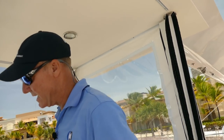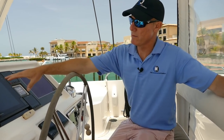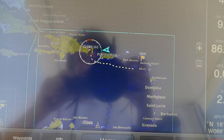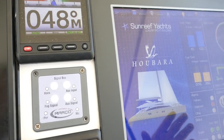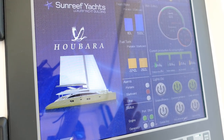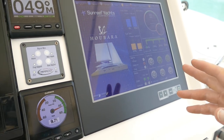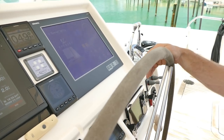From the helm position here, you've got a full set of instrumentation. You've got chart plotter, radar, AIS display here. This is all the boat's operating systems. Once again, we're looking at fuel levels, water levels, any alarms, battery power, amps going in, amps going out, voltage, and being able to turn lights and things like that on.